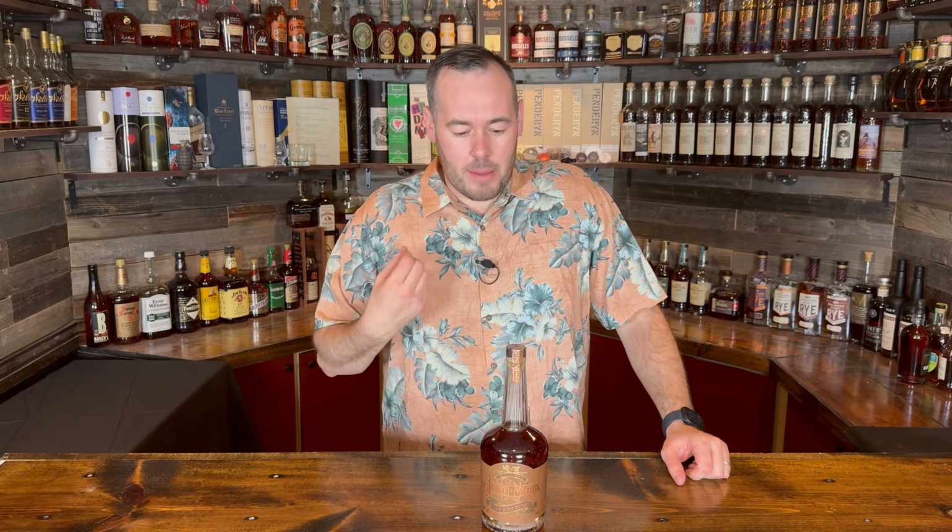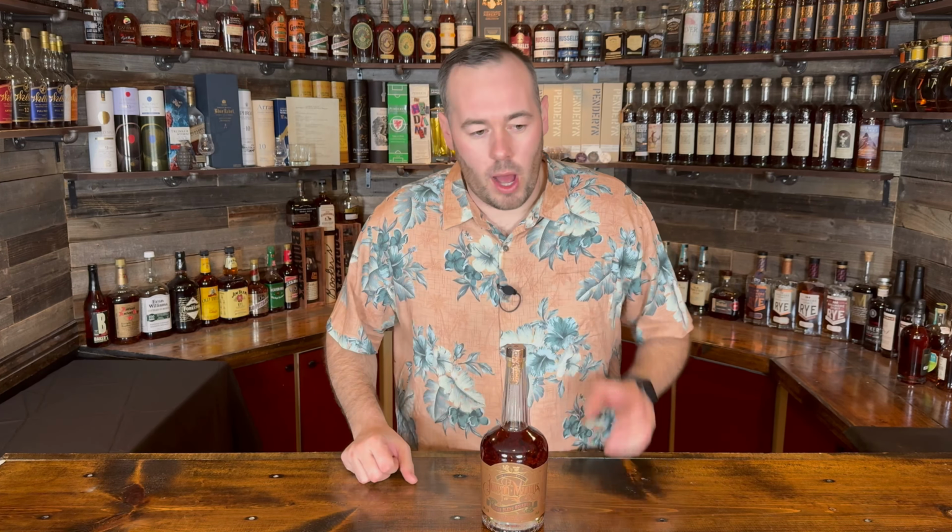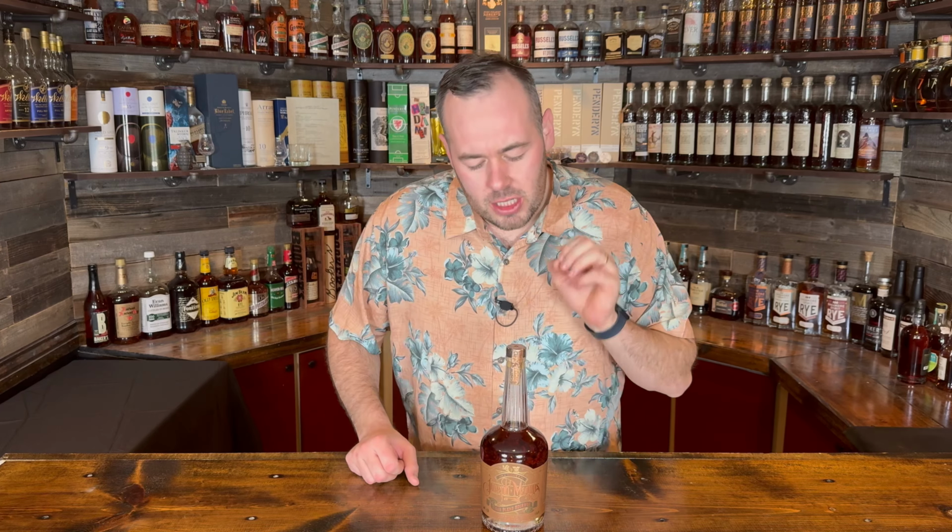So on today's episode, we wanted to review this bottle. I've had this sitting on my shelf for a little while. I've sampled a different bottle before, which was very good, and I'm hoping this one stacks up equally just as much.